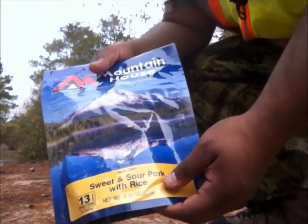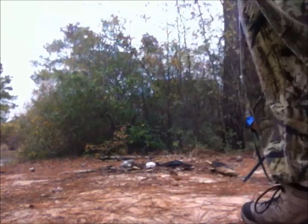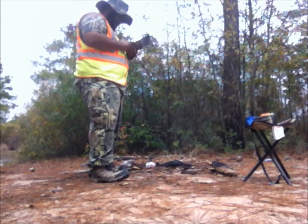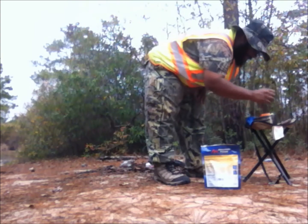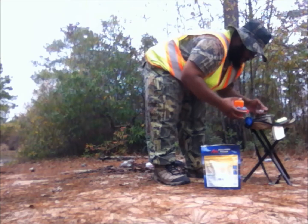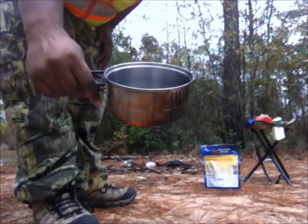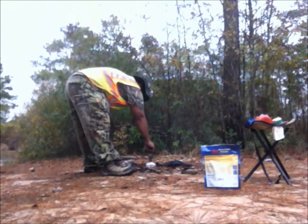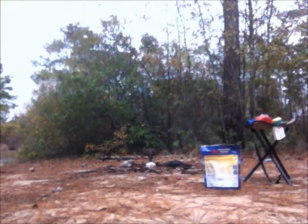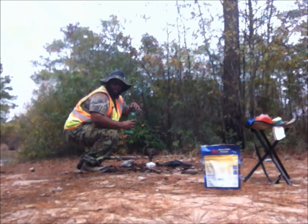And just to show you, this is what I'm eating today: sweet and sour pork with rice. I'm just going to boil me a little water from Mountain House, let it sit, and while it's sitting I can go ahead and hang up my hammock because it's going to be sitting for about 8 to 10 minutes. Haven't drunk any of my water, and so what I'll be doing is using my little camp pot here. That's a good thing I didn't run out of water, because I would have had to siphon out of that little nasty puddle hole, which I completely have confidence in my filter. It's just that I don't have confidence in the water itself.